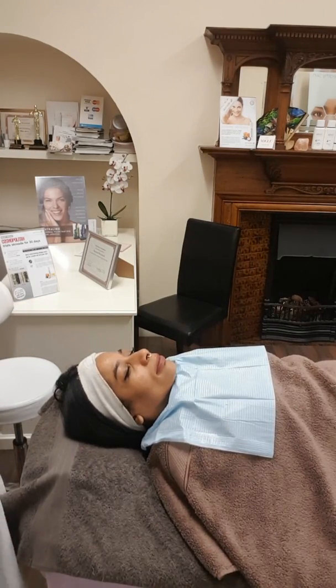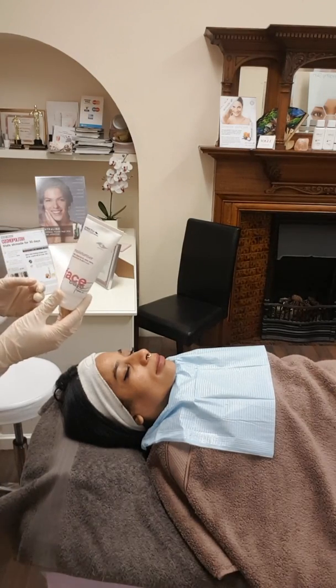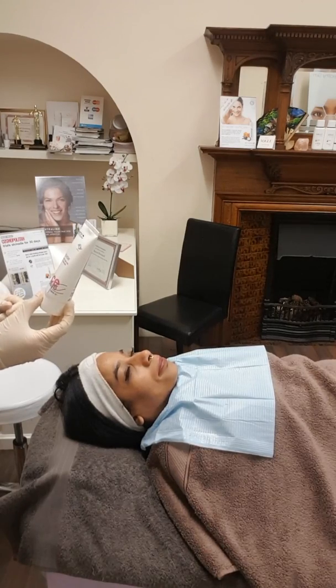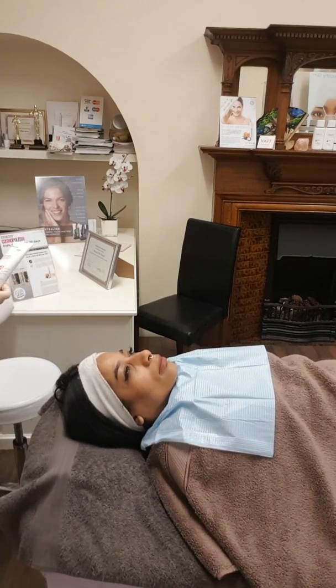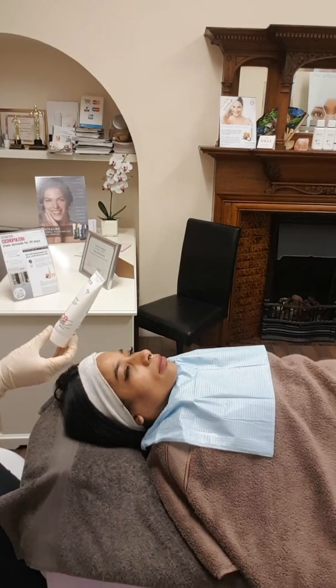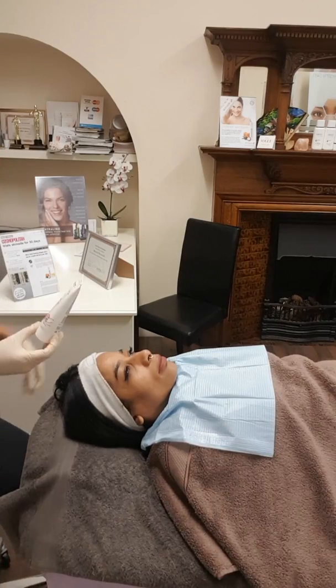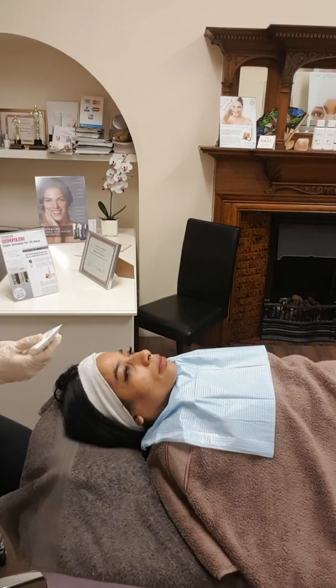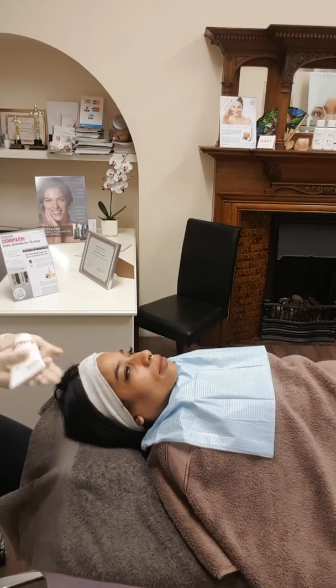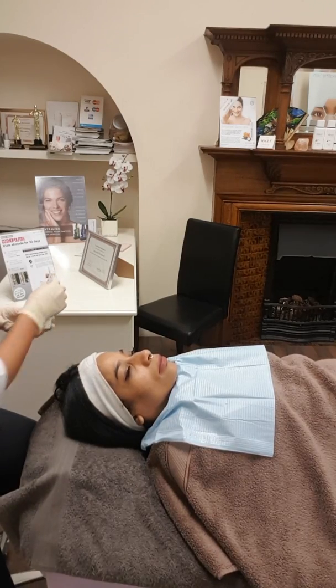Now we're going to apply the moisturizer. And again, I'm using the strictly professional moisturizer with vitamin E, aloe vera, cucumber, and avocado. I use this particular brand with these ingredients because aloe vera, cucumber, and avocado are very calming, especially after microdermabrasion. And then vitamin E just brings back the oil to the skin.